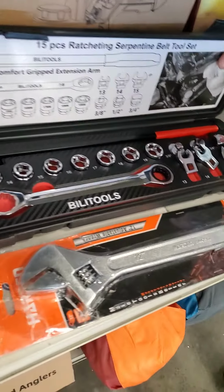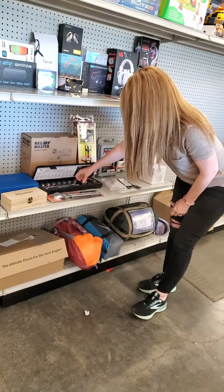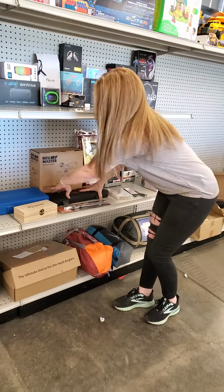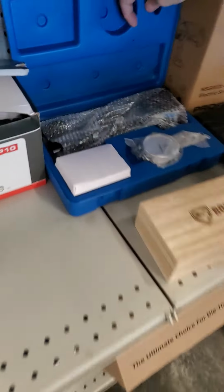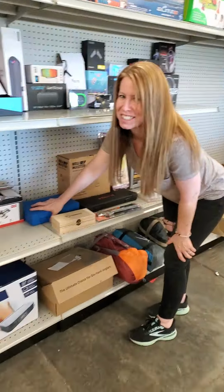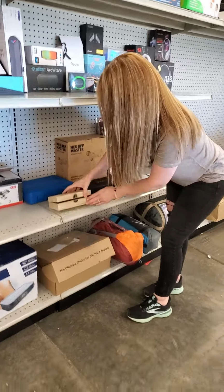That's pretty cool. The mystery. You can just change them out to whatever size you need. Okay. Now let's see what's in here, Keisha. Let's see. Oh. Did you hear her excitement? But she was not very excited.